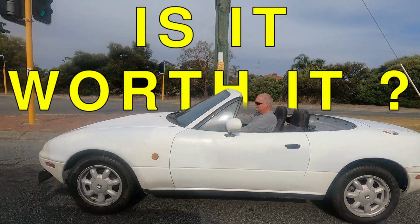So let's not forget when we're trying to decide if a job like this is worth it, and it doesn't have to be bolting on performance parts, it could just be cleaning it. It could be just enjoying the car. The time that you're spending with the people that are important to you, that's what makes it worth it most. So yeah, it's absolutely worth it.